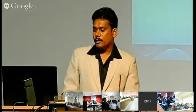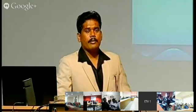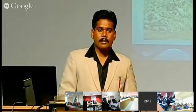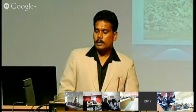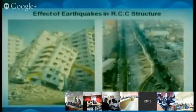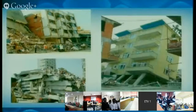Next topic is earthquake resistance measures for RCC framed structure. The behavior of RCC framed structure is entirely different from masonry structures. The phenomenon is entirely different. So these are some of the various failures we have faced during earthquakes. You can see in this figure, the first figure, second figure, and third figure. In these two, the top stories are still alive, whereas the bottom story is gone.